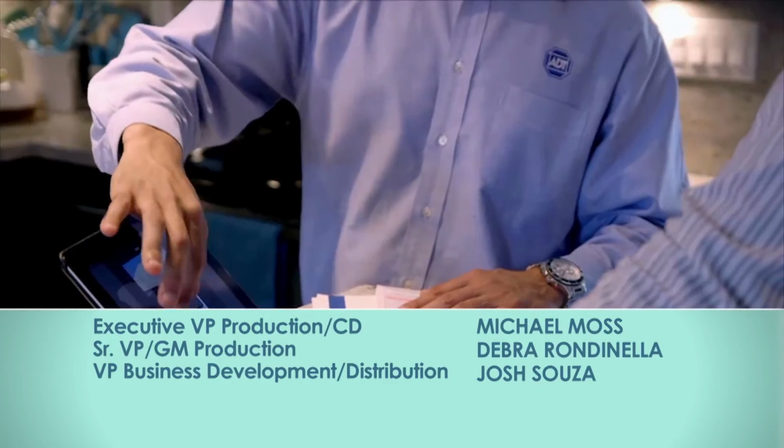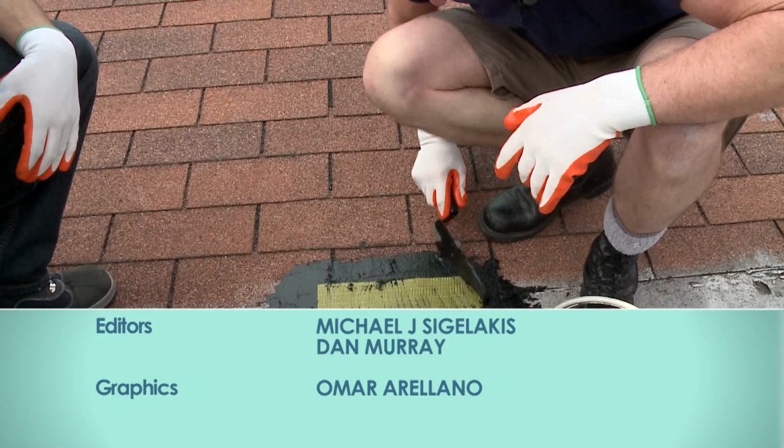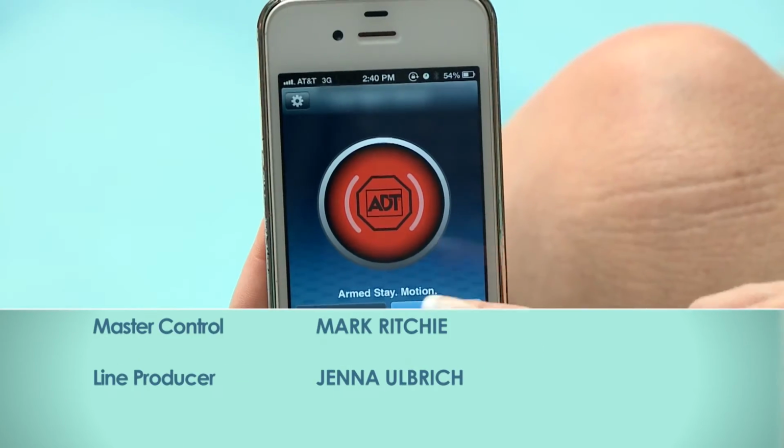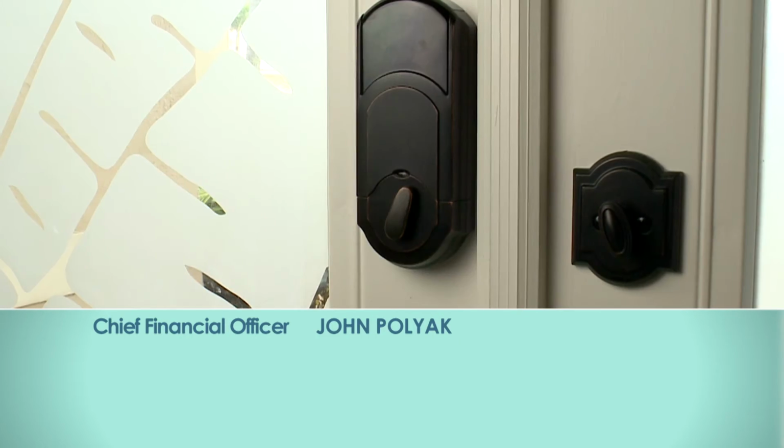Keeping a home a safe and secure place to live is the dream of every homeowner. From fixing a leak in the roof to making a safety list or installing the latest in home security and management technology for the ultimate safeguards. We want you to live that lifestyle.